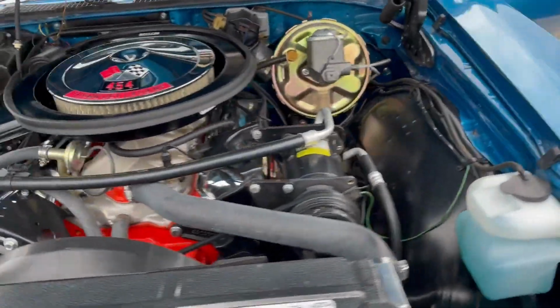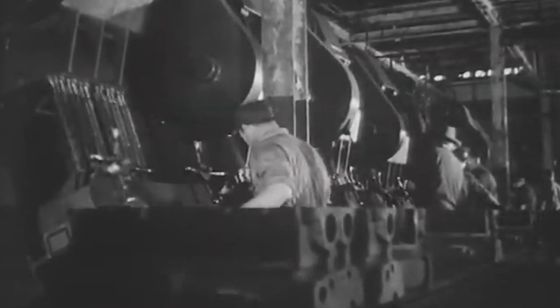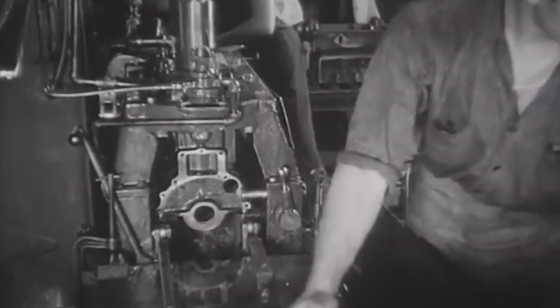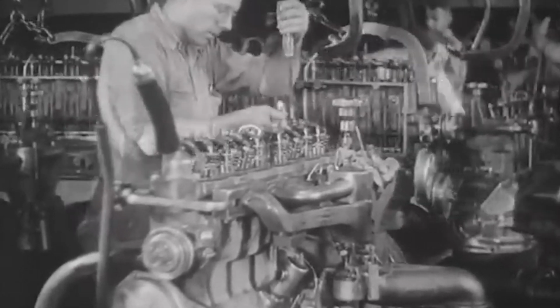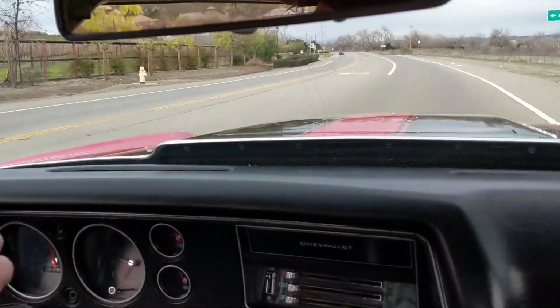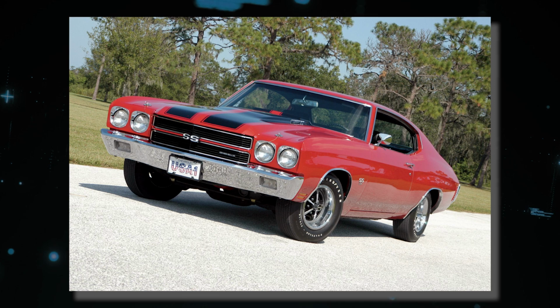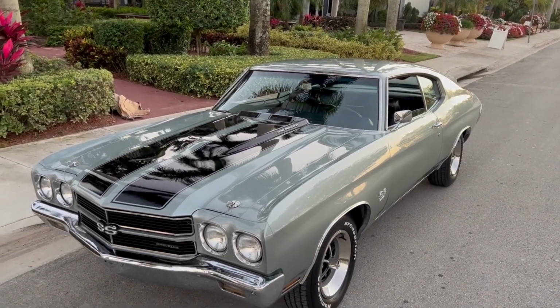Still, even the mightiest engines couldn't escape the shifting tides of regulation. By the mid-1970s, stricter emission standards and the introduction of unleaded gasoline forced automakers to dial back compression ratios and performance. By 1972, the LS5's output dropped to 270 horsepower, and the LS6 was discontinued entirely after its single model year. The era of unrestrained muscle cars was coming to an end.